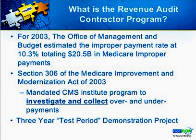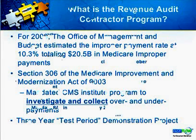The recovery audit contractor program started back in 2003. The Office of Management and Budget estimated an improper payment rate of 10.3%. They said that we need to mandate a program to investigate and collect over and under payments. And so with this started a 3-year demonstration project.